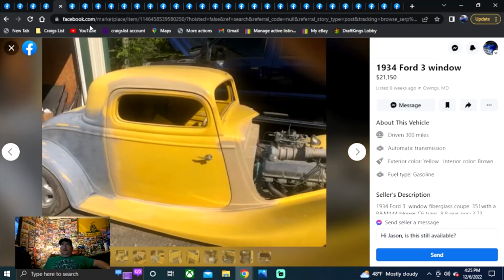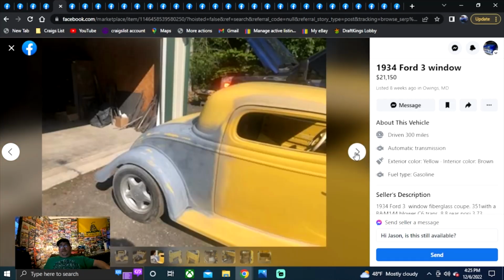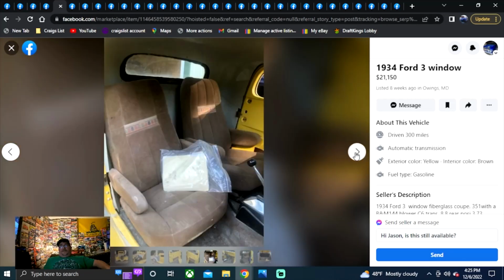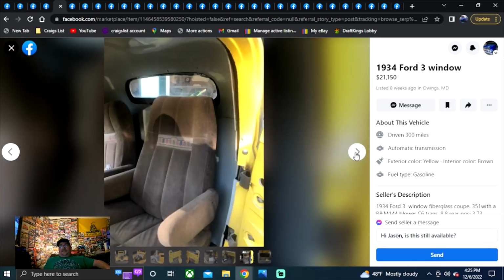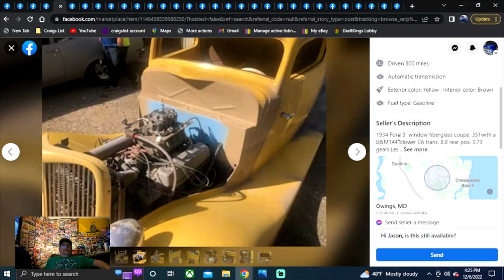On to another one. It's going to be a 1934 Ford 3-window. That's what the search was. $21,150, listed 8 weeks ago, Maryland. Does have a blower on it, looks like. I don't like the wheels at all. I don't like the seats. So a lot of it I don't like.